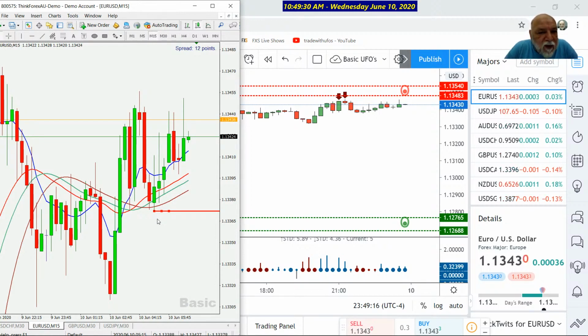Okay. So if I use a spread multiple of 2, I just multiply the points times 2. So that would be 2.4, so 2.4, 2.5 pips below the low would be where I place my stop, protective stop. And then I'd measure up from there to the entry, which I had here.